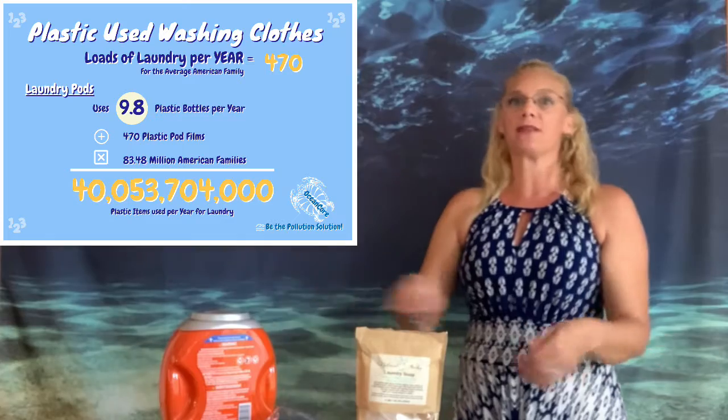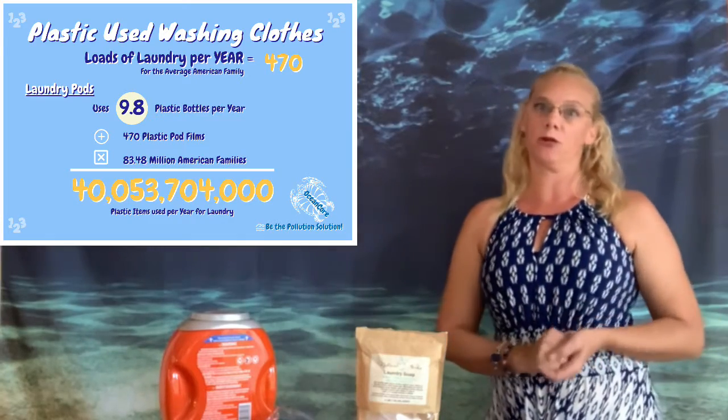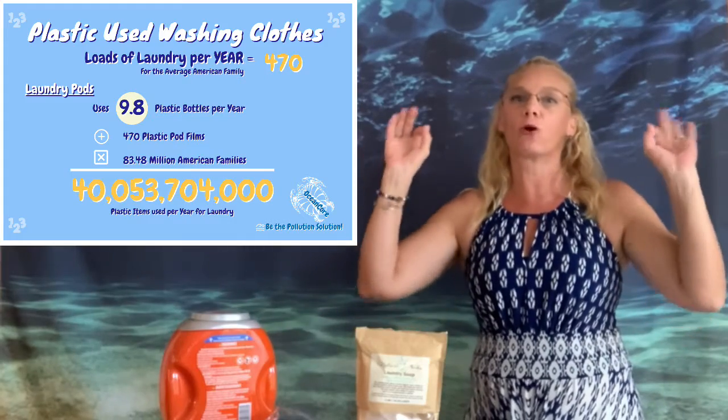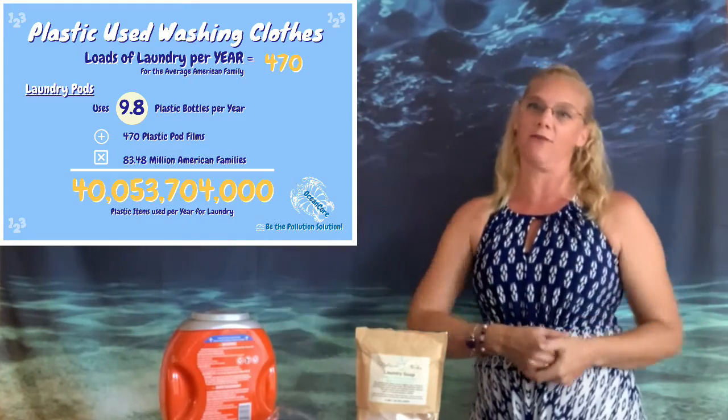Now let's look at the double whammy of the plastic pods and containers. This combo uses 479.8 plastic items per year, multiplied by the number of American families, and we get 40 trillion plastic items every year just to clean our clothes. Whew! Let's not forget that these figures are only for our families, not our businesses. Hospitals, hotels, resorts, just to name a few. So much laundry!